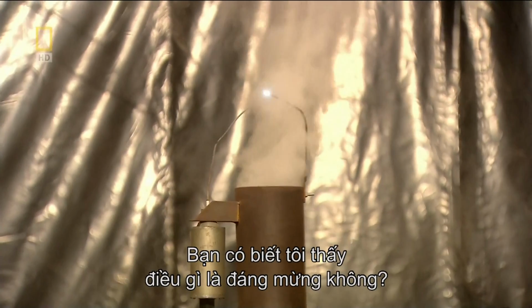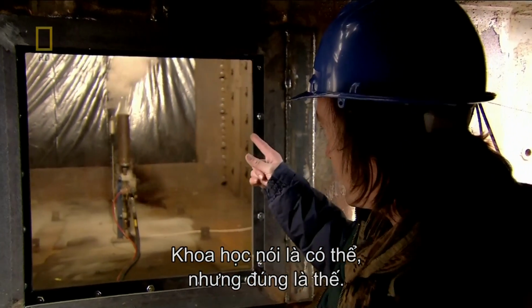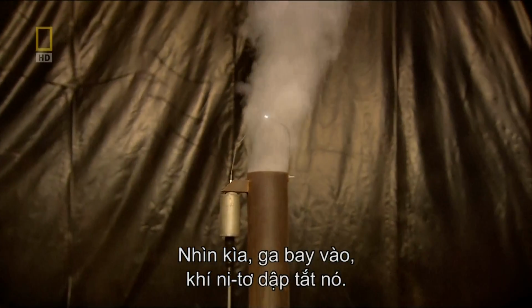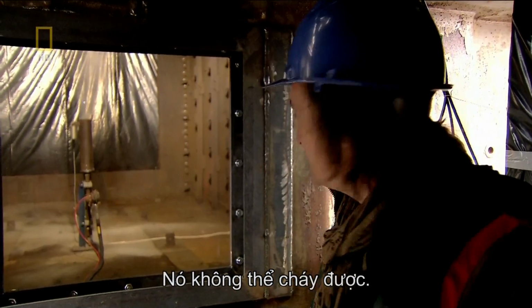Nothing. Do you know what? I find that strangely comforting. Science tells you it should work, but there it is working. Look at that. Gas charging in now. The nitrogen quashing it. It can't ignite. It can't burn.